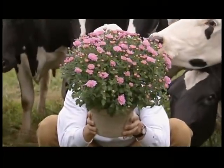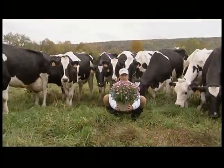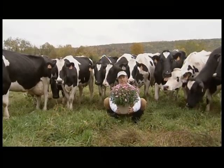These are chrysanthemums. They're beautiful, aren't they? And these are cows. They're kind of pretty, too. What do cows and chrysanthemums have in common? Let's find out.